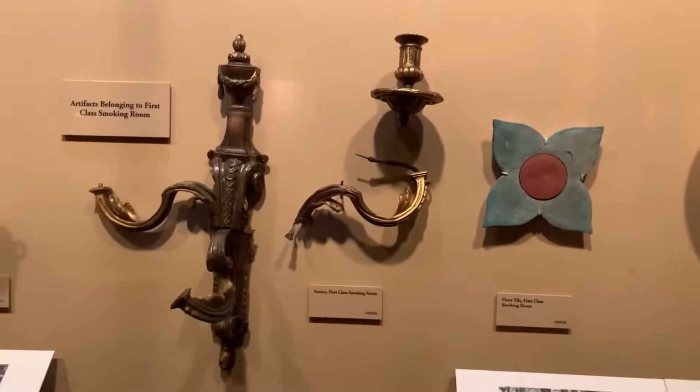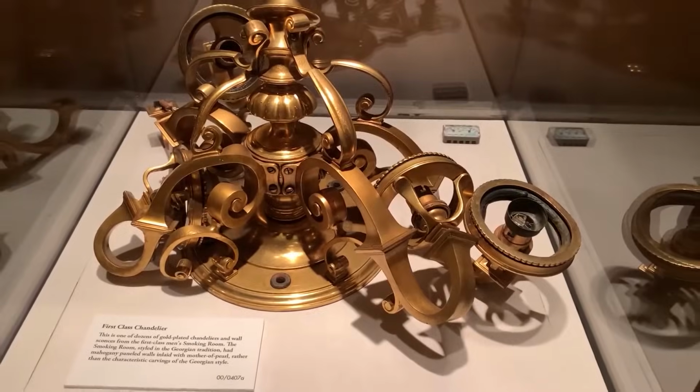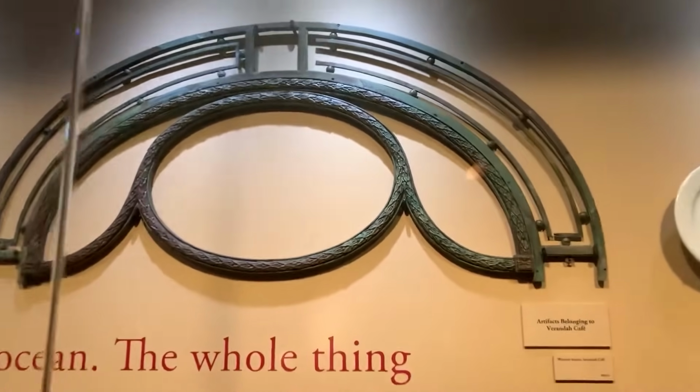There are others like it, however. This one was recovered from the wreck. While it is bent quite out of shape, it has been restored to its original beautiful condition. A reminder of how deadly the wreck really was and how much damage it did to the ship's interior.